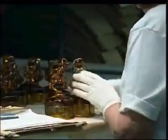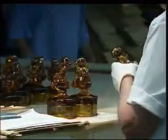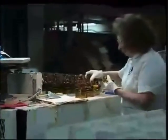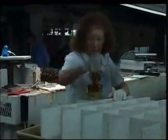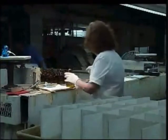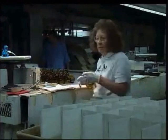Each piece goes to Marie Shepard for closer inspection. Shepard has been at Fenton since 1963. She says she's always felt like a part of the Fenton family. Sometimes management would work with employees to learn the job. Shepard says her most memorable experience was one of those days.